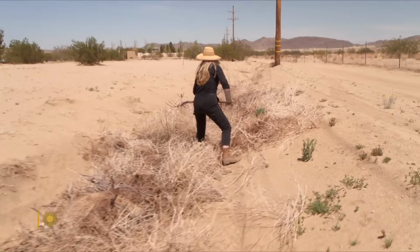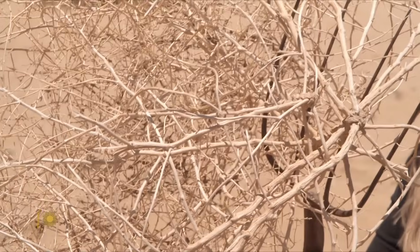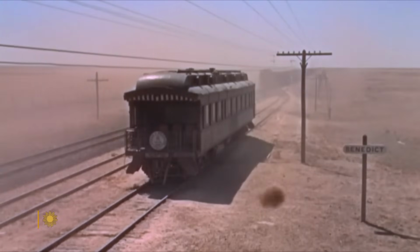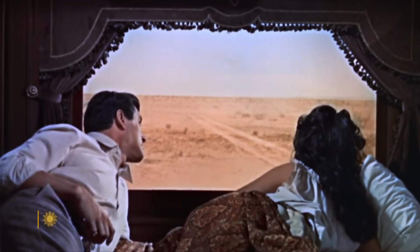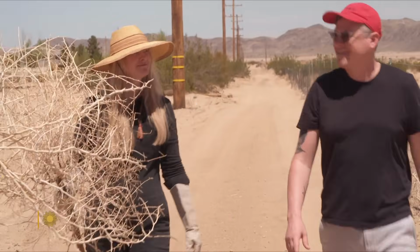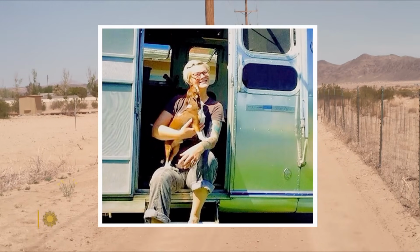Her target? Tumbleweeds. So this one has the right color, she is the right shape, she's got the right amount of branch. Yes, the lonely tumbleweed. Hollywood's way of letting us know, visually, that things are getting desolate. Is that Texas?